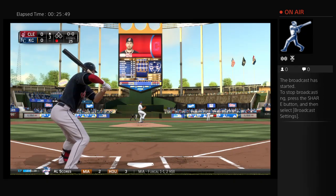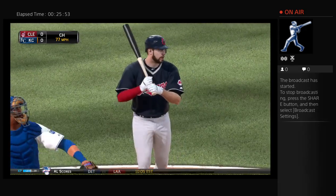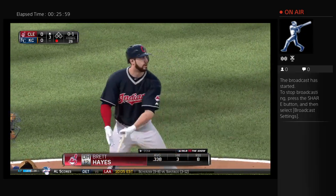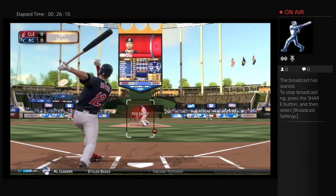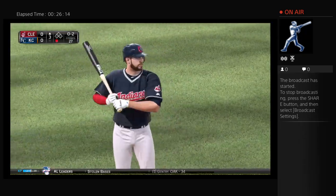In now, Brett Hayes. And a check swing here, but he clearly went around on a pitch that would have been a strike anyway. It's 0-1. He'll enter play here up near the .340 mark. 3 homers and 8 runs batted in. Now here's the pitch. And another good changeup, swung on and missed. He's got him 0-2 now.